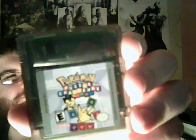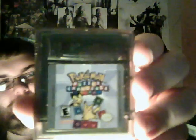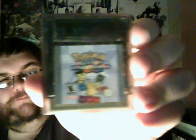The first game that I have is Pokemon Puzzle Challenge. Picked this up recently, not long ago. Beat it within the first night. Fun little puzzle game. It's just like Tetris. The Grinch. I picked this up. I'm a Grinch fan. Not really that fun of a game.